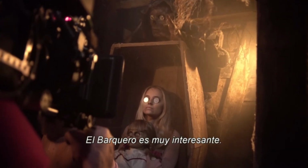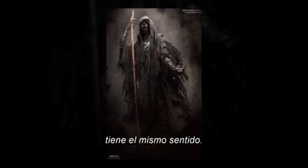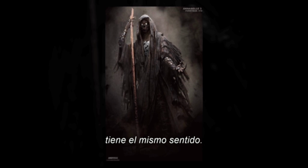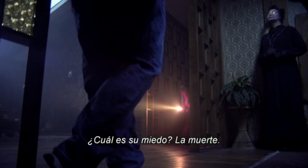The ferryman is really interesting. I didn't want to do the Grim Reaper because it felt a little too on the nose for this movie, and that's what brought me to the ferryman, because it has that same sort of iconic imagery. Why is Mary Ellen scared of him so much, and what's her fear? She's scared of death. So it really organically came from the character's backstory.